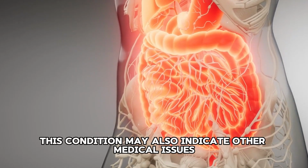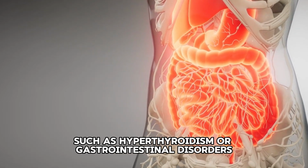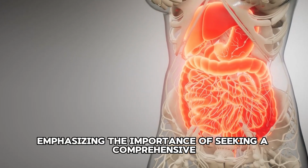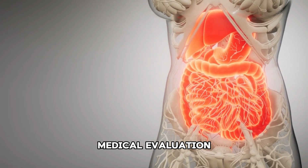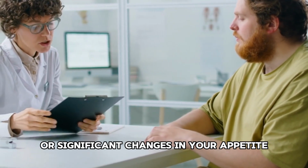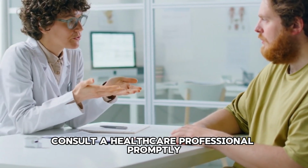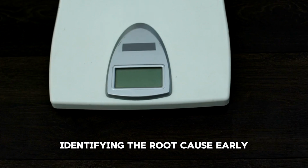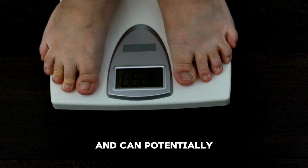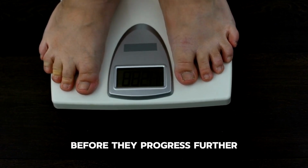This condition may also indicate other medical issues, such as hyperthyroidism or gastrointestinal disorders, further emphasizing the importance of seeking a comprehensive medical evaluation. If you notice your clothing becoming looser or significant changes in your appetite and energy levels, consult a healthcare professional promptly. Identifying the root cause early allows for more effective intervention and can potentially address life-threatening conditions before they progress further.